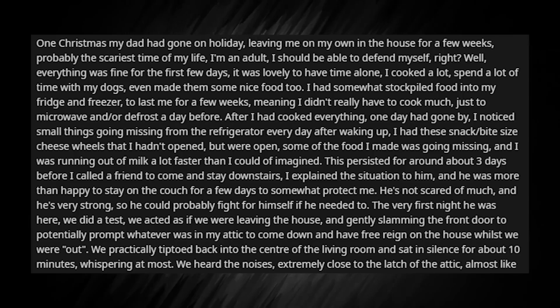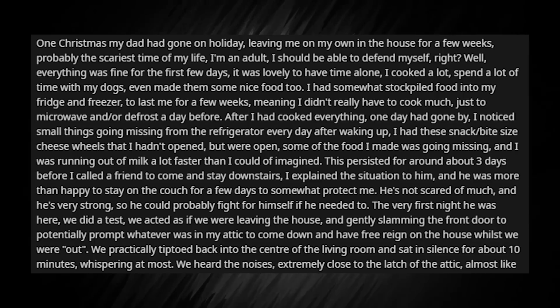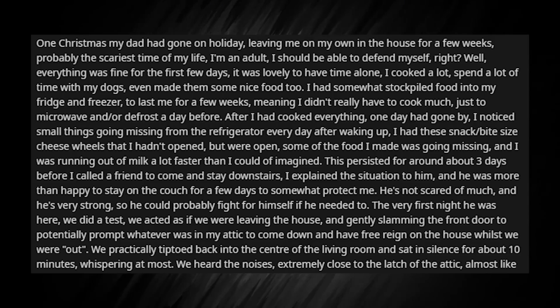I had somewhat stockpiled food in my fridge and freezer to last me for a few weeks, meaning I didn't really have to cook much, just to microwave or defrost a day before. After I had cooked everything, one day had gone by and I noticed small things going missing from the refrigerator every day after waking up. I had these snack, bite-sized cheese wheels that I hadn't opened, but were open. Some of the food that I made was going missing, and I was running out of milk a lot faster than I could have imagined.